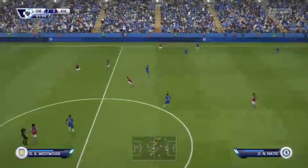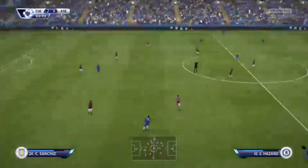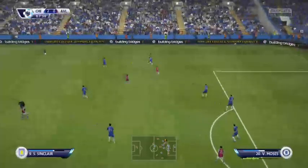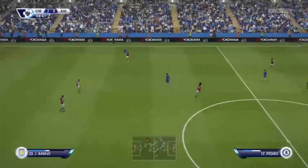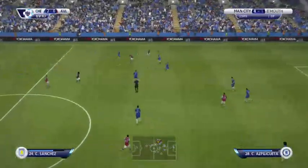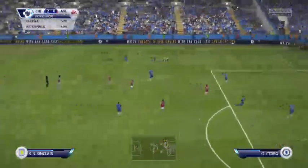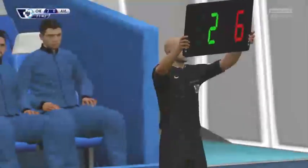Pedro. Nemanja Matic. Westwood. He's got support here. An update from the Etihad, from Alan McInally. It's another goal for Manchester City. 69 minutes played, 4-1. Thanks, Alan. Cesc Fabregas. Possession in the midfield area. Well, that will be a decision for the referee. He's given the free kick against Azpilicueta.